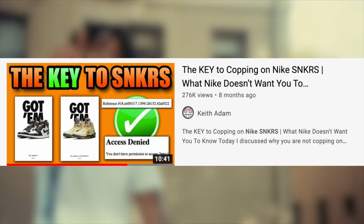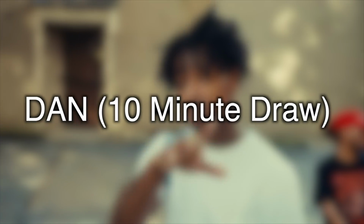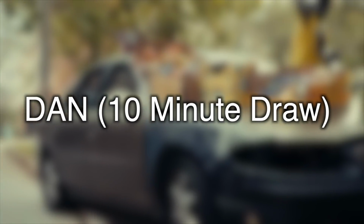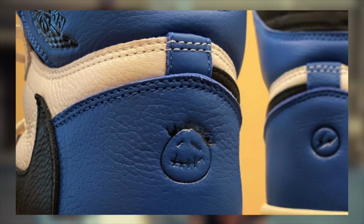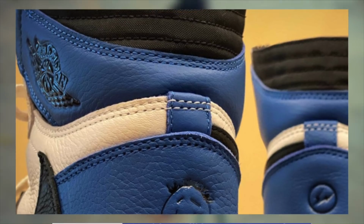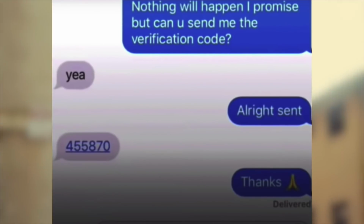Well, this drop will most likely be a Dan drop, also known as a draw release. It didn't load yet, but that is exactly how I'm expecting them to load. Dan drops, or draws, essentially give you 10 minutes to enter as many accounts as possible into the raffle. Evidently, the more accounts you can enter within that finite period, the better your chances will be. It's the law of probability. If you do need to make more accounts though, remember that Nike does require SMS verification on all the accounts, so you cannot use the same phone number twice.